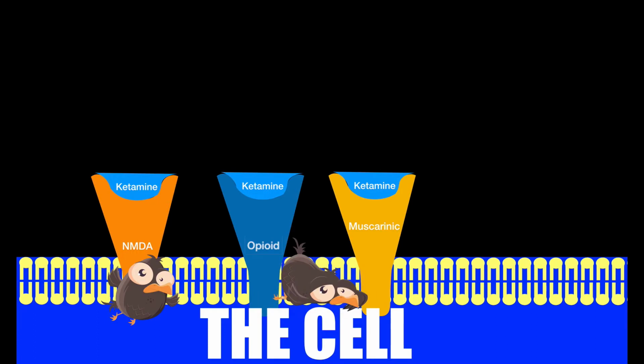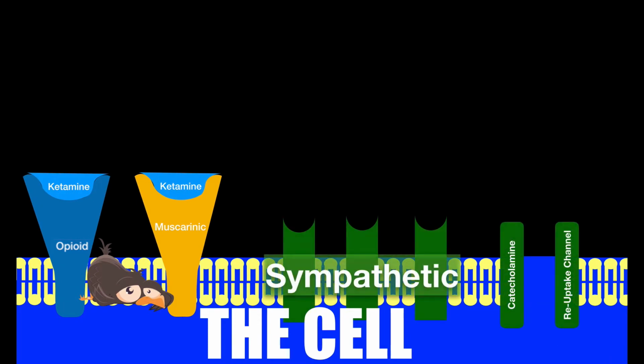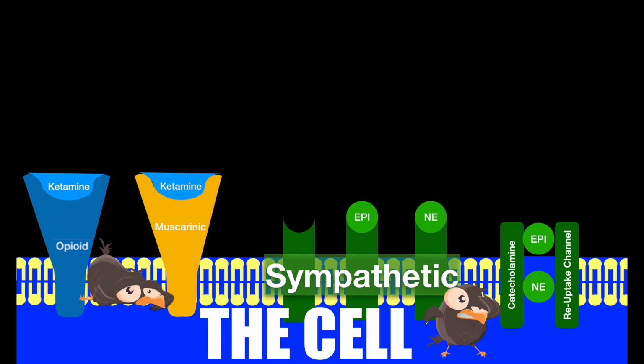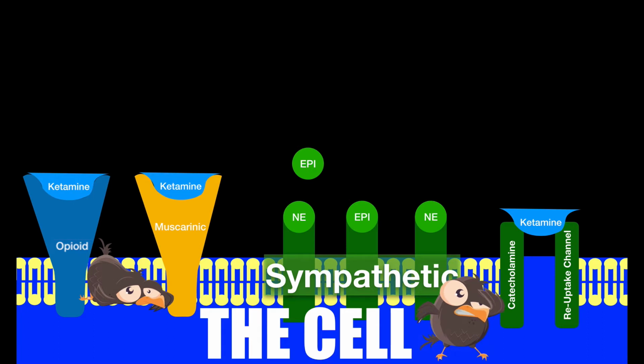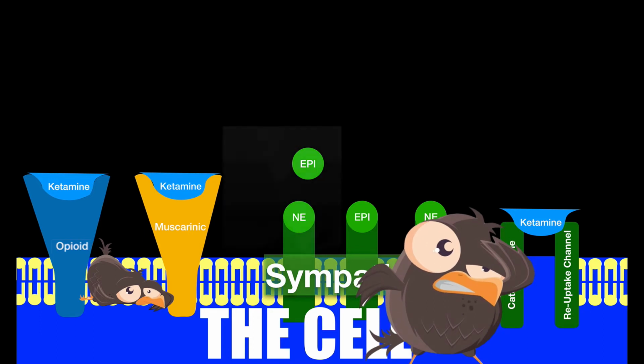So why does ketamine not always drop your blood pressure? Well, if we slide down the cell membrane, we see that I also have these sympathetic receptors as well as these catechol reuptake channels. And when my body is under stress, I release catechols, epinephrine, norepinephrine. They stimulate these receptors, they give me that fight or flight response, which helps me get through that stressful situation. Now, ketamine actually comes in and it blocks this catechol reuptake channel. So now, when I experience a stressful event and those catechols are produced, that channel is blocked. So there's more of those catechols to go around. I have increased stimulation of those receptors, and that sympathetic response that I'm getting from the ketamine outweighs any parasympathetic response that I got from the ketamine.